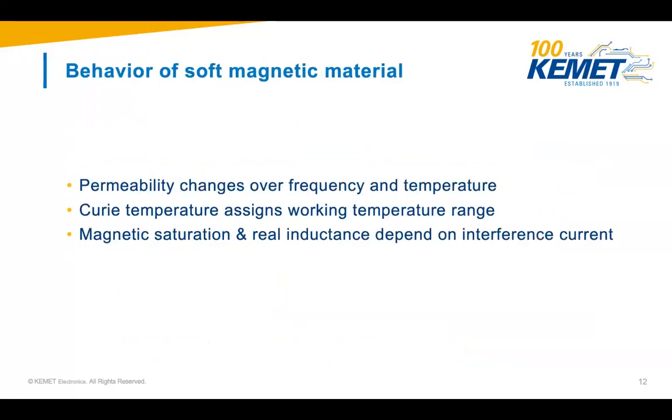Okay, and then the next thing is really we have different behavior of soft magnetic materials. There are permeability changes over frequency and temperature. There are Curie temperatures, which assign the working temperature. We have magnetic saturation, which is causing the real inductance depending on the interference current of a common mode choke. So I can guide you through this a little bit. I'll give you a picture.